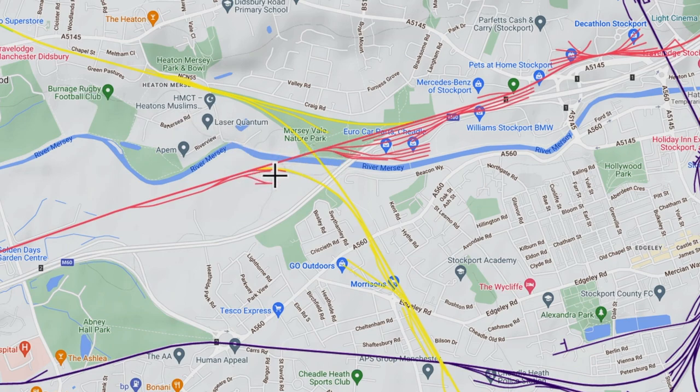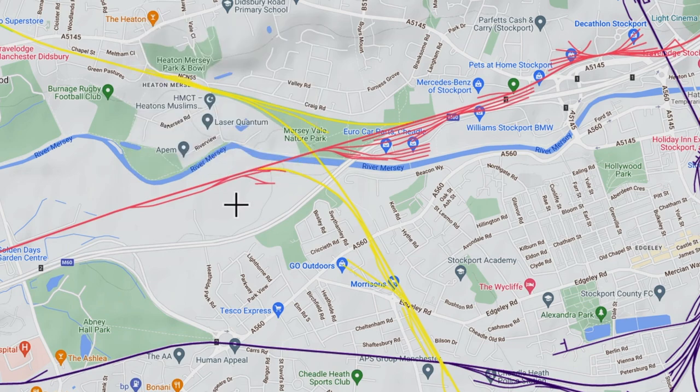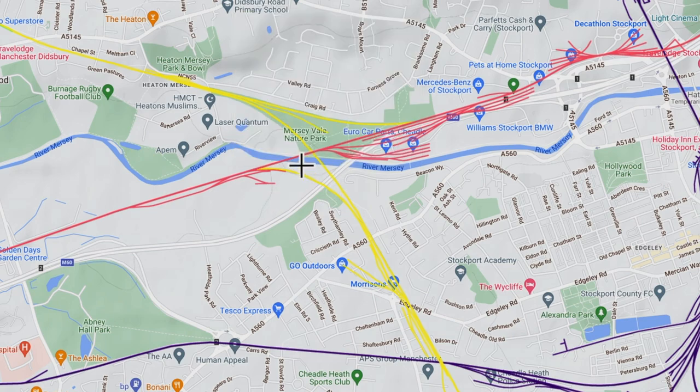So we've got our bridge abutment there where the top part of the cross is. It went across the Mersey there, and then we've got another line that crosses it there. What were these called? Because I get confused with these, because back in the day, it was all British Rail to me. So if I click on that, it was the Glazebrook to Woodley Cheshire Lines Committee route, okay, and that came that way over the Mersey. So there's one bridge there, and then the yellow line, let's see what that was. That was the Chorley to New Mills Midland Railway, okay? And I think the red line actually went underneath the yellow line.